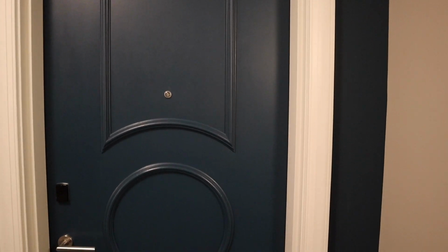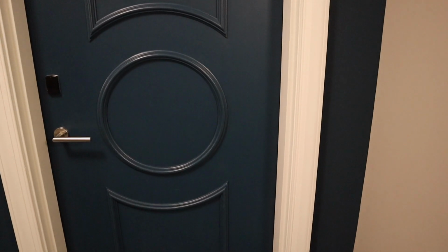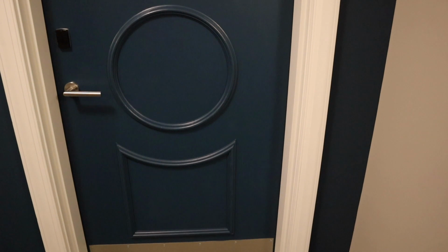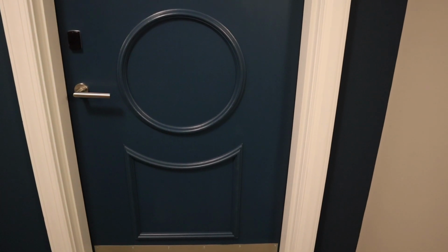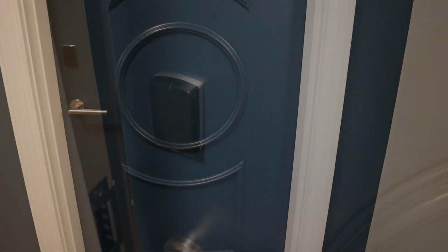And I like the look of the door. It reminds me of some of the shows from the 60s, like the Beverly Hillbillies Mansion, or maybe Family Affair or something like that. So let's go in and I'll show you the room.